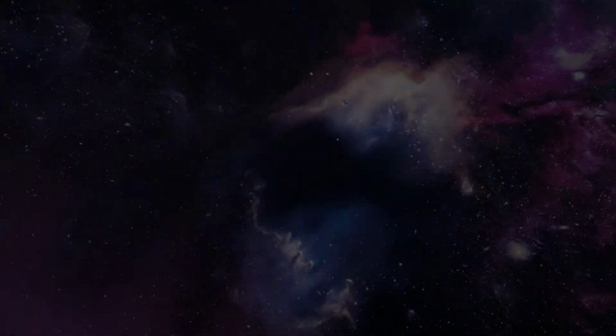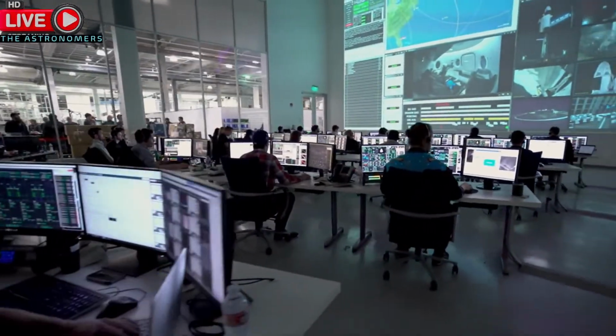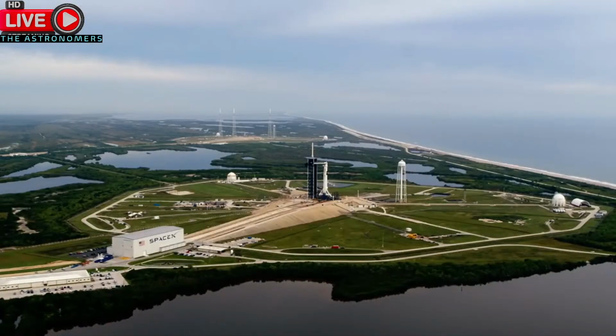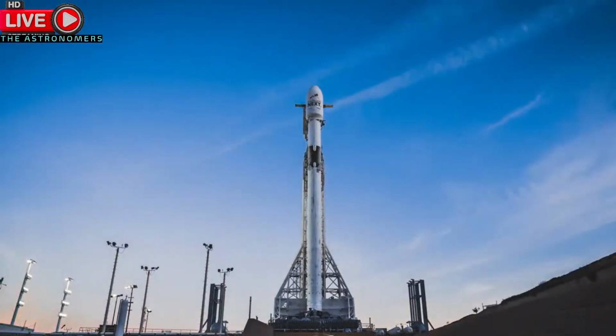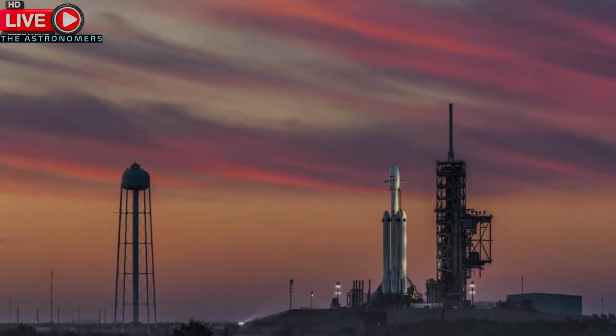Nice launch trajectory countdown net. Pad is clear. 10, 9, 8. Launch auto sequence has started. 7, 6, 5, 4, 3, 2, 1. Go for launch.